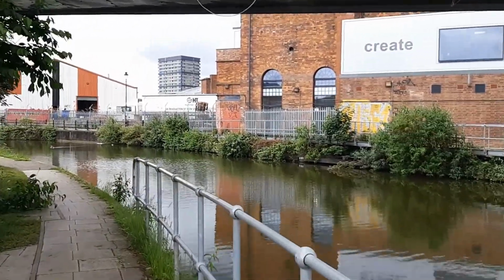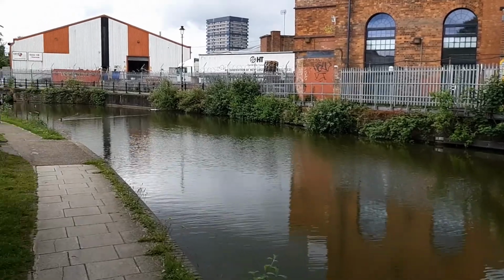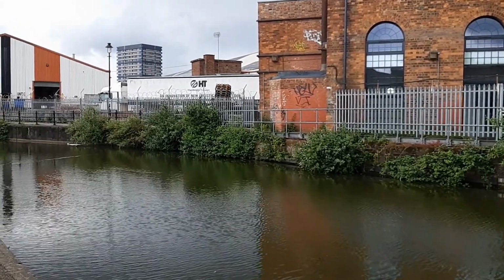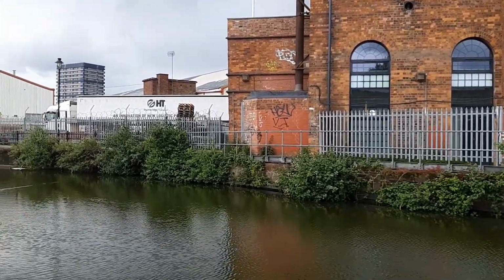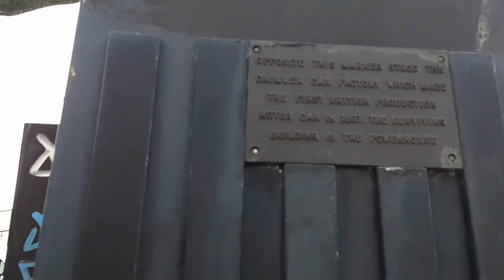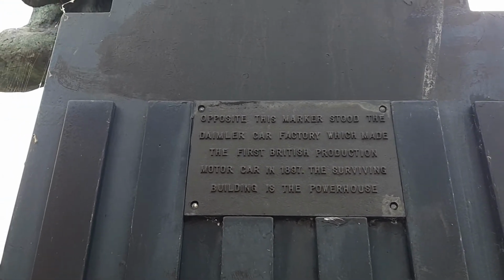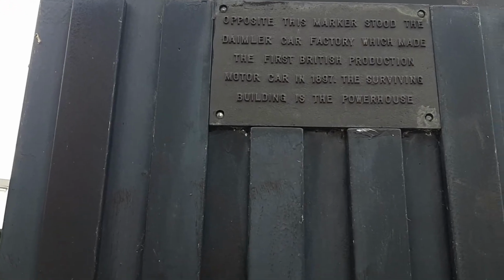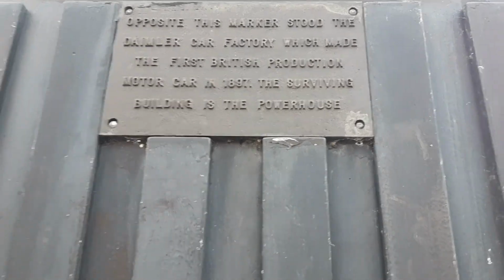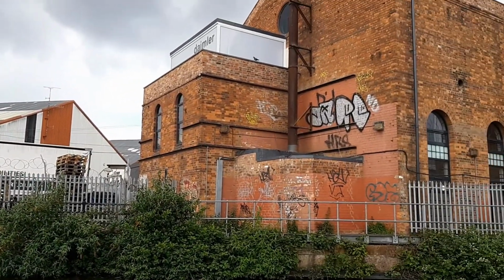But this was the Daimler powerhouse, built in 1907, and along with an office building in Sandy Lane is the last surviving element of the factory where motor cars were first built in Britain. Opposite this marker stood the Daimler car factory, which made the first British production motor car in 1897. The surviving building is the powerhouse, which I believe I have just said. So at least that survived.